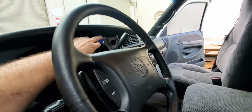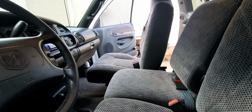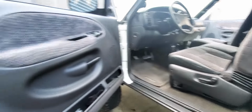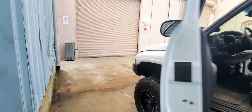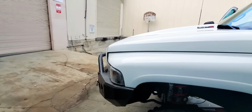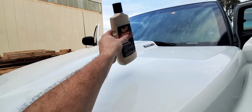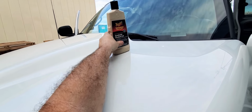I'll give you a little shot of the train horn. Quite loud. Just got through clay barring and waxing this thing.